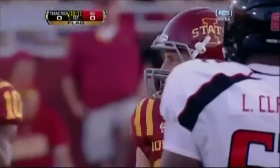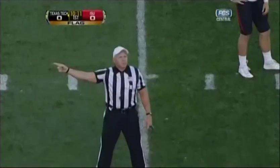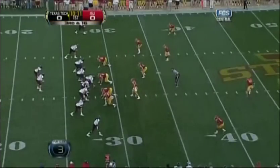Penalty flag thrown. Yeah, penalty flag dropped. Intentional grounding. Offense. That's what I thought. Nope. Lost it down at the spot of the foul. Third down. Nope.